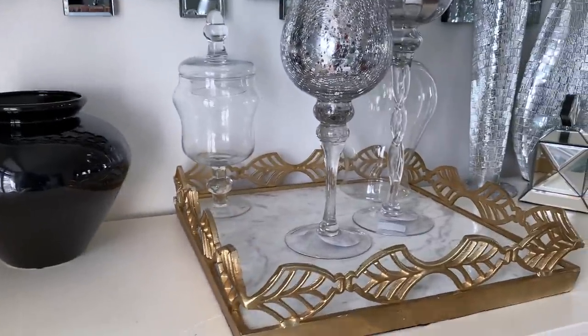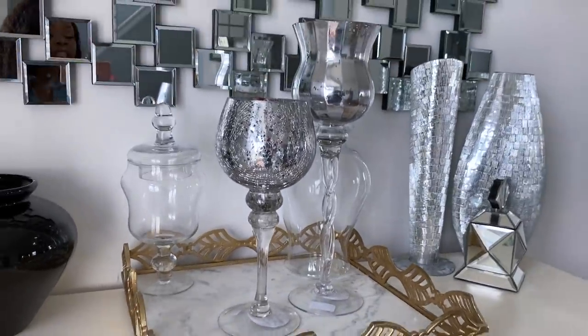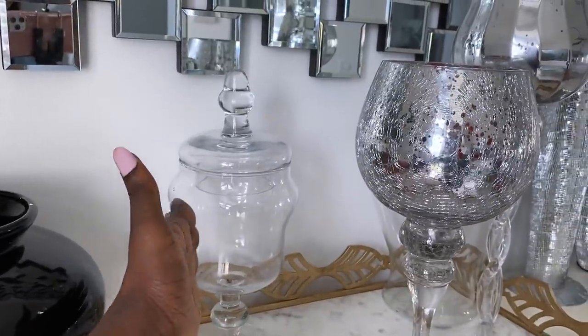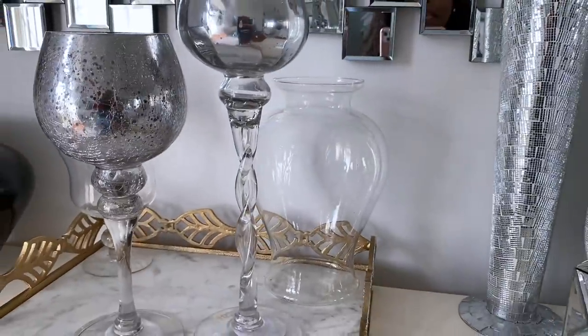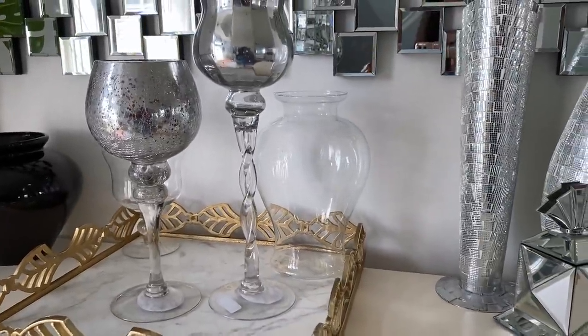Also on this side, I have this beautiful tray here. I've showed you guys this tray before. I just put these two candle holders here and I put this vase here. I don't know what to put in there yet, but I'm just gonna set it there. And there's also another one behind it. Super nice, super big. I don't know what to put in there yet, so I set it there as well.